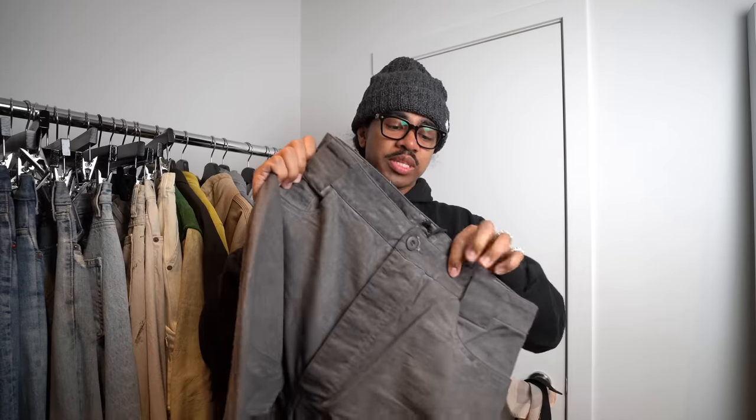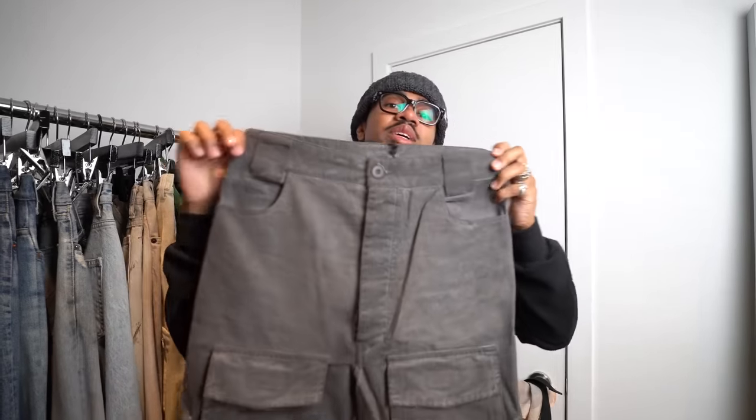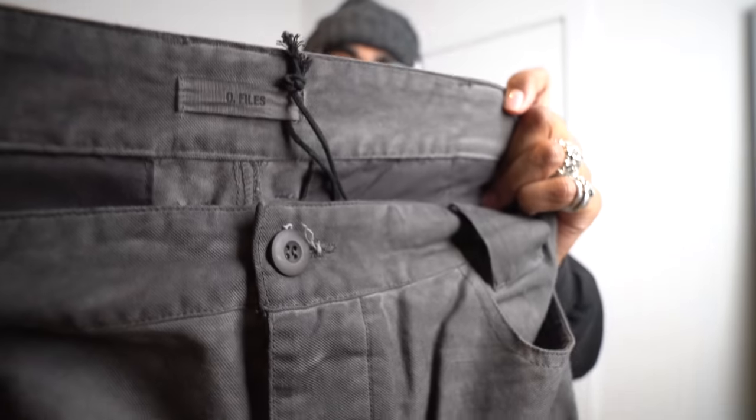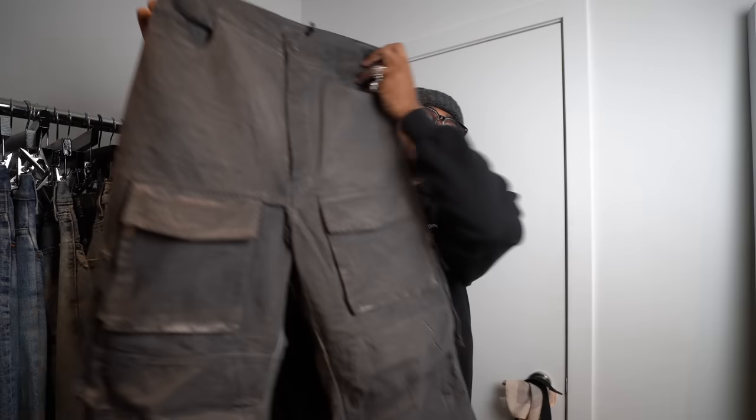Next piece is by O-Files. They actually sent me two iterations of these pants, but one of them was too small for some reason, so Meg stole them. Well, actually I gave them to her just because I didn't really have any purpose for them with the size that they were. But these definitely do fit me, so I'm getting plenty of wear out of these ones right here. These are from O-Files, so shout out to O-Files and the whole team over there. I really appreciate Oscar. So yeah, really love these pants.